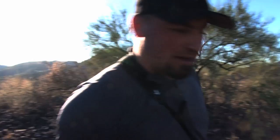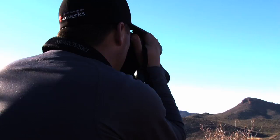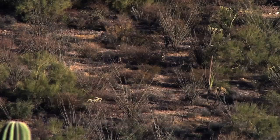Not quite big enough. It's pretty cool, though. It's a pretty deer. Back over here and do some glassing. It's a pretty exciting way to start a show. We hadn't even been up on this hill for 3 minutes, and the other guy spotted a deer right below him. It's pretty cool. Little buck.